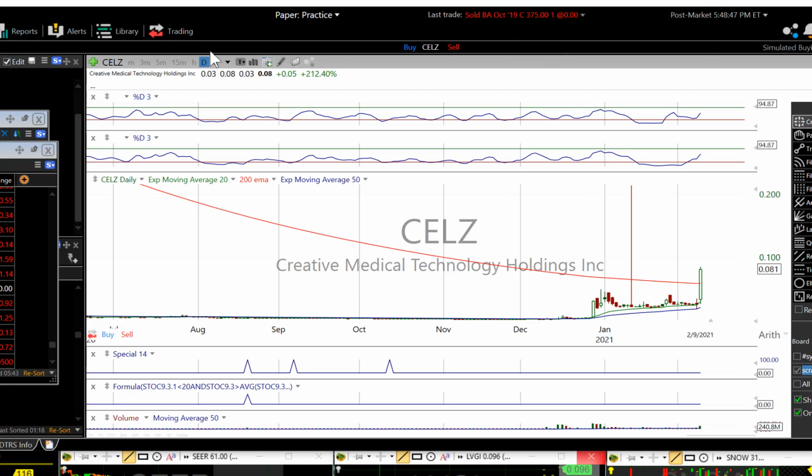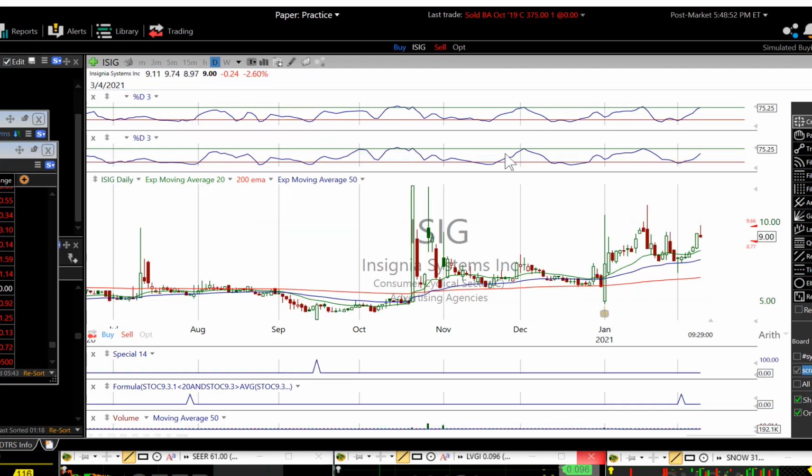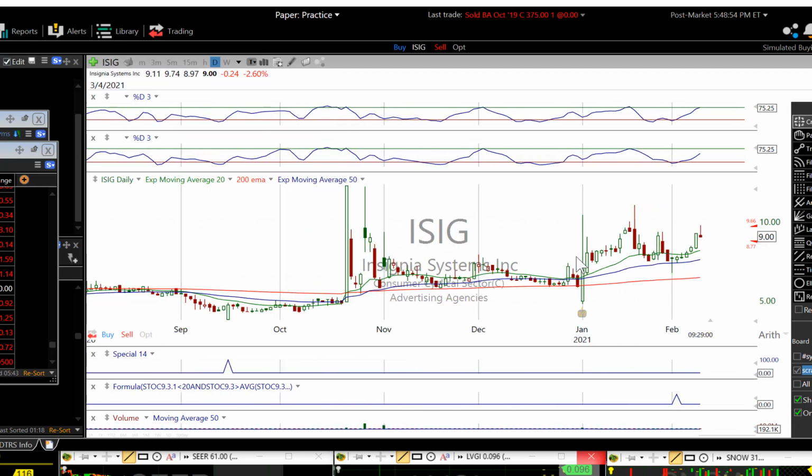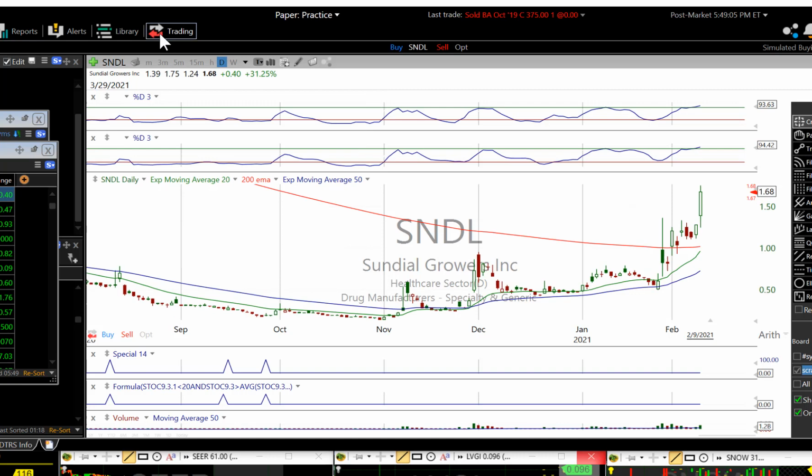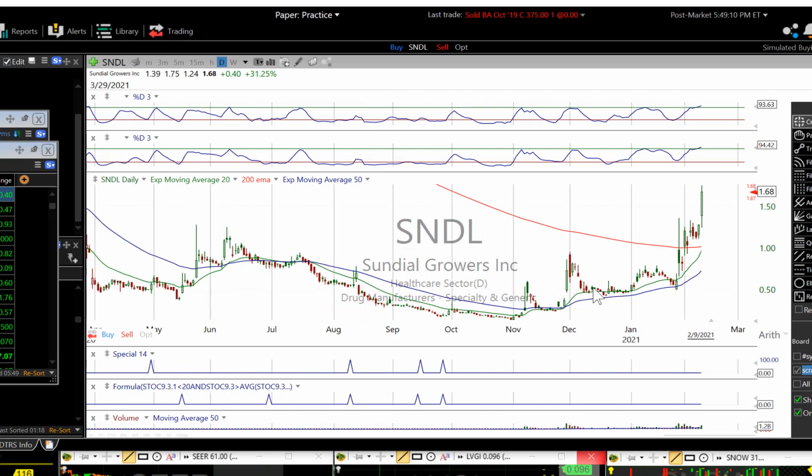We're in the ISIG, another small floater. We sold the rest of our Sundial today, the Sundial marijuana play, SNDL. And again, sold it into the strength. That was another kind of flatline popper that eventually started moving nicely. I'm happy to be out of that. A couple of small stocks here I got into.